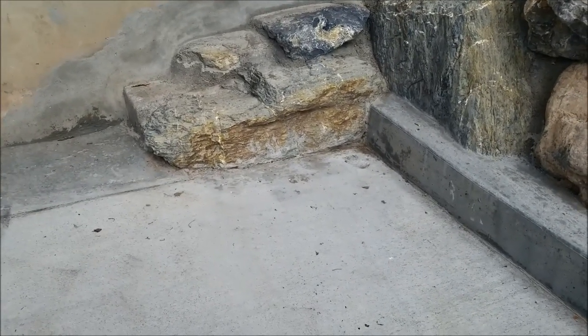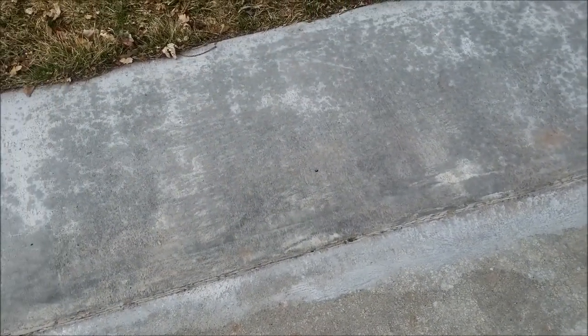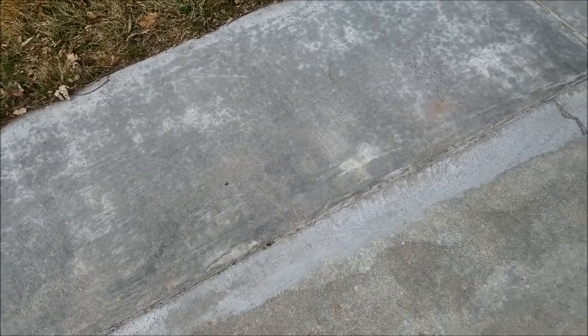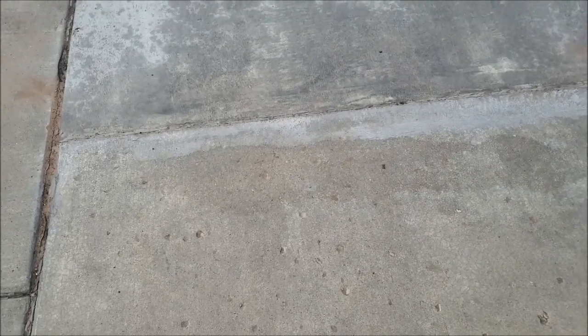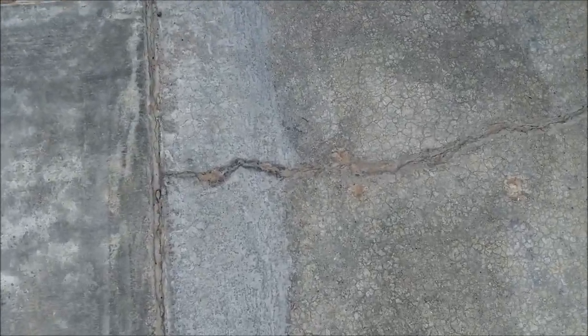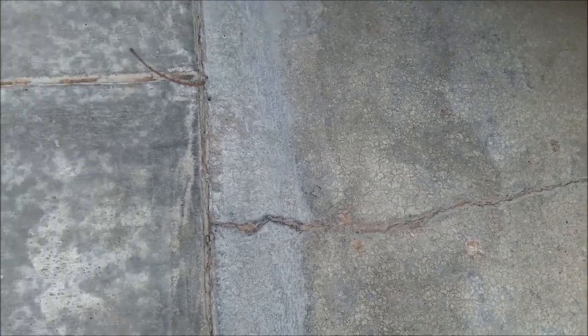I wanted to mention that there's no cracks in the concrete that we poured, but there's also no new cracks in the concrete that was there before. Even though we drilled in holes and put rebar to help connect the concrete slabs together, I don't see any additional new cracks in the old concrete. There's a crack here, but that crack was there before we even did the addition of the concrete. So the cracks that are there now were already there before.